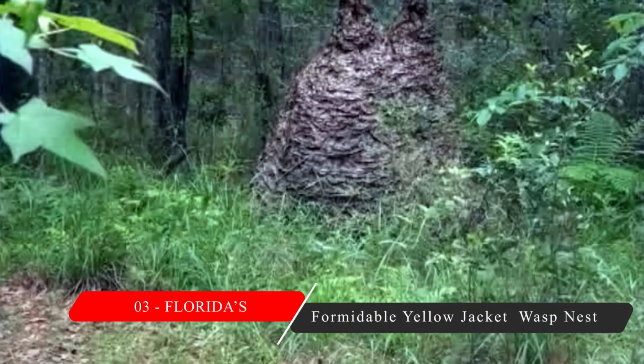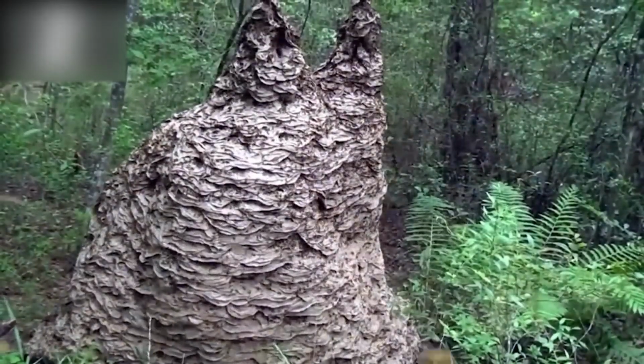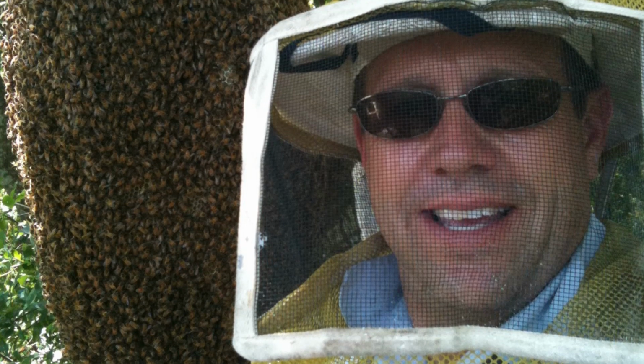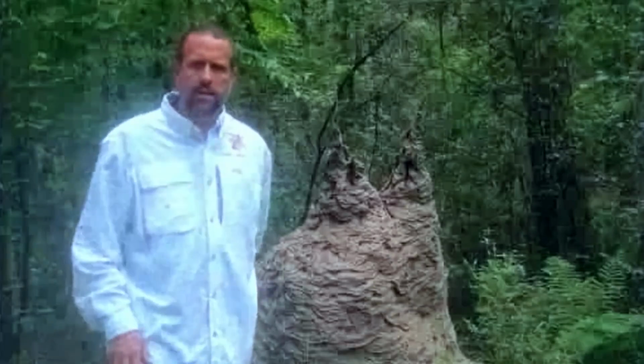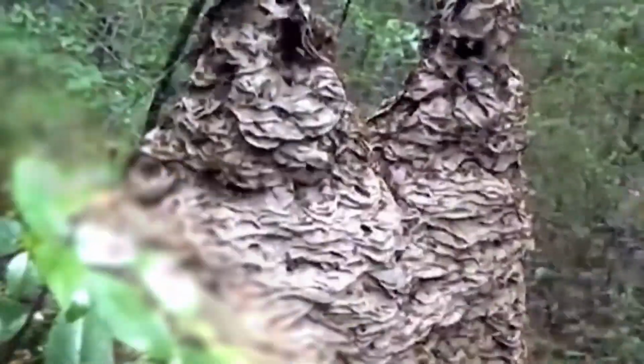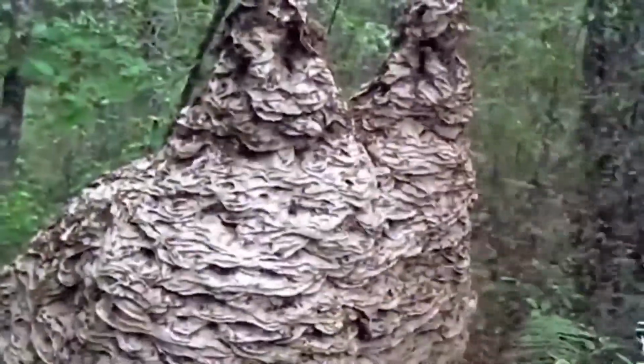Number 3. Florida's formidable yellowjacket wasp nest. Not everyone can look at this monstrosity and not feel uncomfortable. Jonathan Simpkins is an entomologist, or in simple terms, an insect control expert, who was called by a private property owner to an area in the woods of central Florida to get rid of a humongous yellowjacket wasp nest. He never imagined that it would be this large.